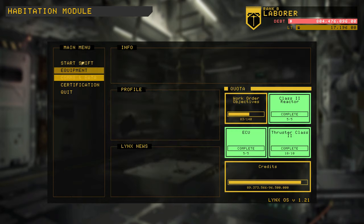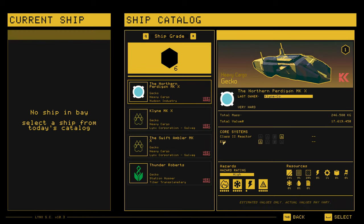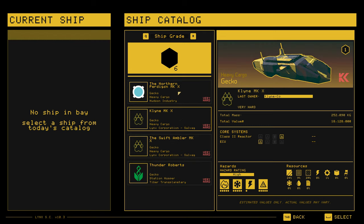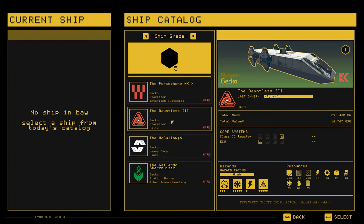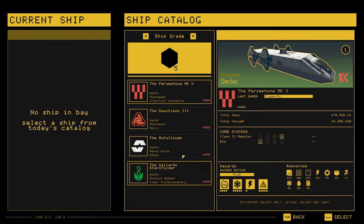Pretty darn close. And take a look at what we got. Heavy cargo, station hopper, heavy cargo, heavy cargo. I don't think... Is there maybe one here? There it is, the Stargazer. That's what we're looking for. So it looks like they only have the Stargazer in Class 5. That's okay.